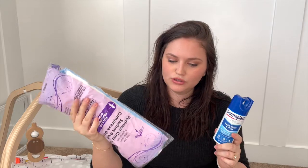And then after that, they are going to be giving you mesh panties and a humongous pad. They'll give you Tucks pads. They'll give you Dermaplast spray, which I have, and they'll also give you these cold packs that are going to freeze and help everything feel good down there. So I used those when I was in the hospital. I didn't bring any of my own because they already have them, so you don't need to worry about bringing your own.